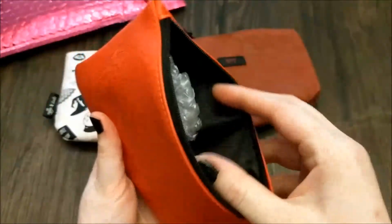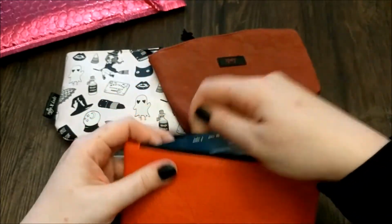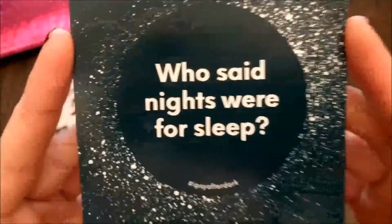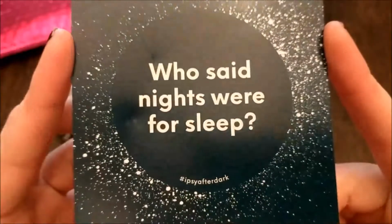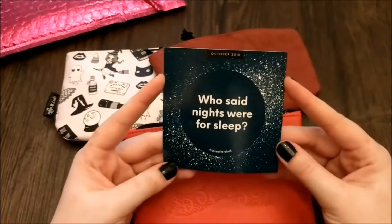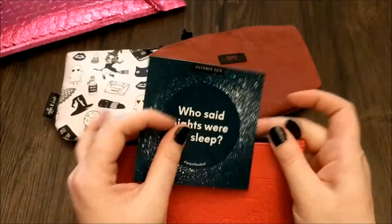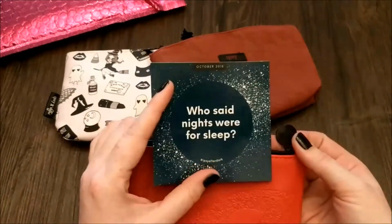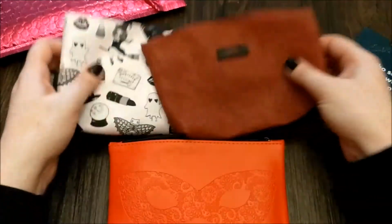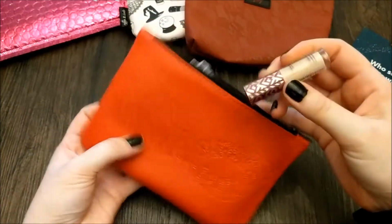Oh, let's go around the inside. Black inside again. Here's the card. So I guess it is part of the theme. Alright, so who said nights were for sleep? Not me and the husband unit, because he works a weird shift, so we're up all night.